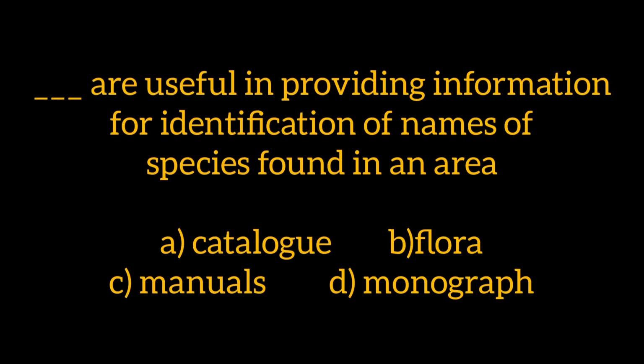The next one, dash are useful in providing information for identification of names of species found in an area. The options are catalog, flora, manual, monograph. The answer is option number 3, manuals. Manuals are used for the identification of names of species found in an area. So the right one is option number 3.